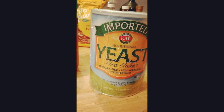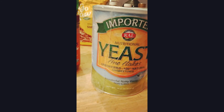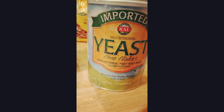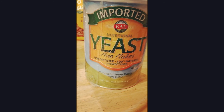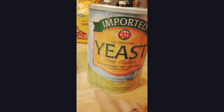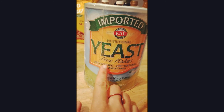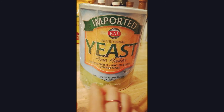And I have to be really careful with it because I do just tend to want to eat it by the spoonful out of the jar. I really love it. The most important thing that you want to look for when you're shopping for nutritional yeast, I get this either on Amazon or at my local health food store, is you want to buy it unfortified, or I also see it say non-fortified.